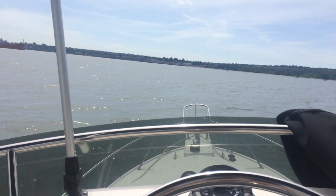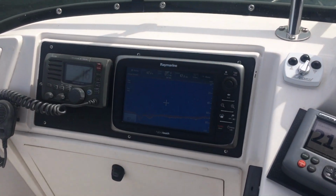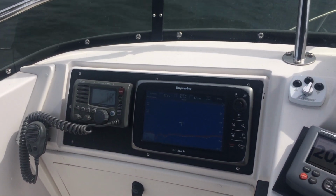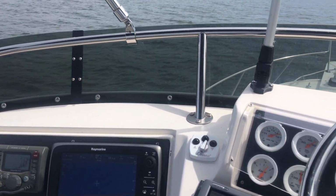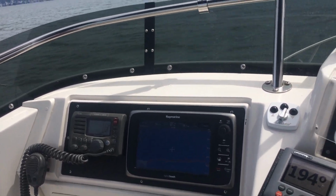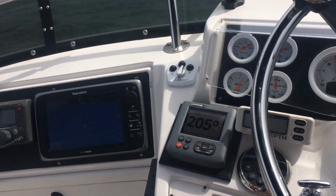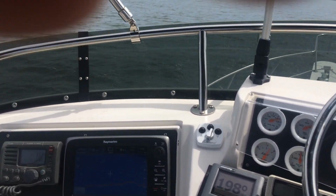Good handling boat. Trying to make it lose bottom by doing some turns at 18 knots. Can't do it. Back around the other way. Sounds pretty good. We'll put her back on the autopilot.